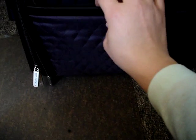So we have the zipper pocket on the front that you could definitely fit a mini iPad in. You might be able to fit a full-size iPad in there. I hadn't tried. Then inside this, it falls open with a gusseted pocket, so it will stay open. You have a mesh pocket, and it's pretty large.